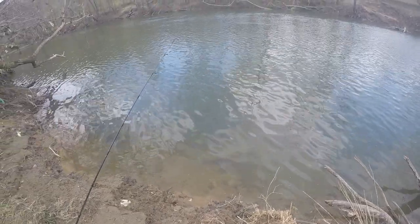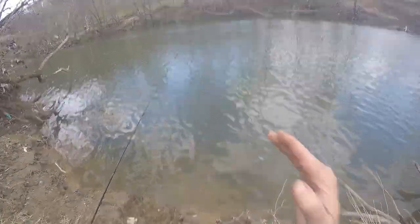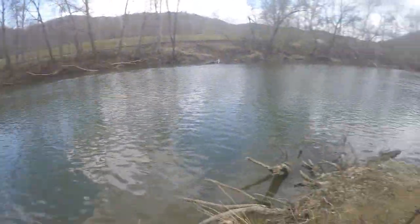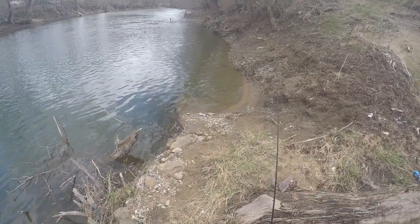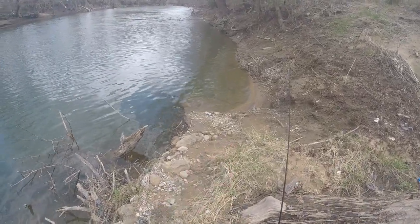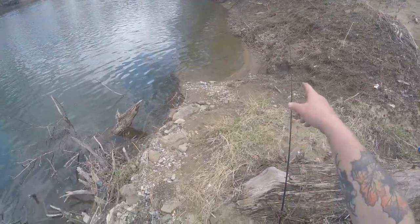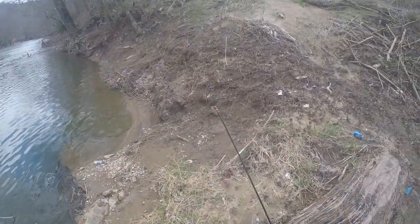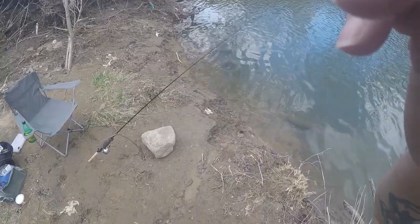Now I'm allowing for current for that to settle. It'll move just a little bit. But when it starts doing it right there, running for cover. And I got two poles running. See how that current does that line? Ain't nothing you can do about it. You want to watch the end of this pole, right there. It's hard to fish with two poles.